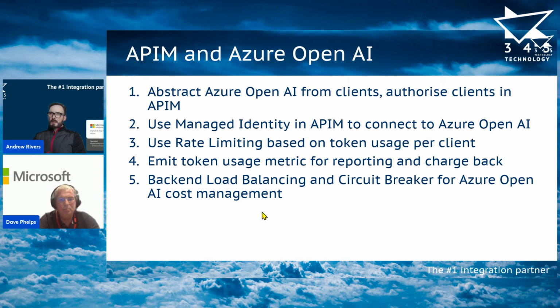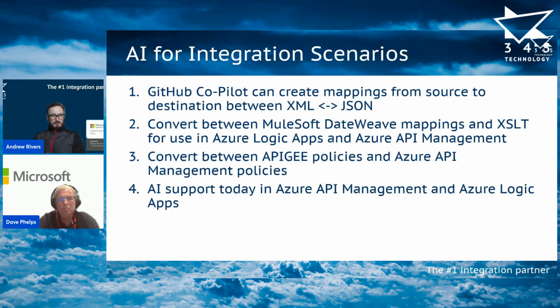Right, shall we move on to the other integration scenarios? Okay, so for those that maybe haven't used GitHub Copilot, it's a fantastic tool that really accelerates developers, but it also accelerates integration developers. And the first point here is really about creating mappings. And Copilot is really, really good at creating mappings. We're focused on using XSLT here, but it also understands lots of other mapping technologies too.